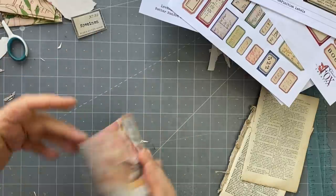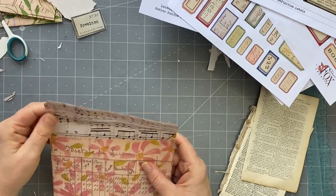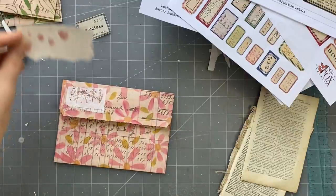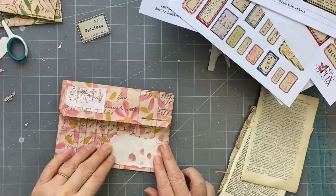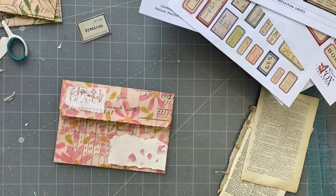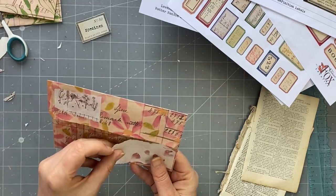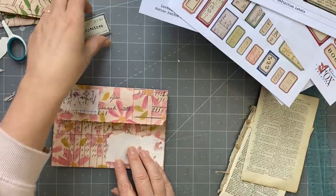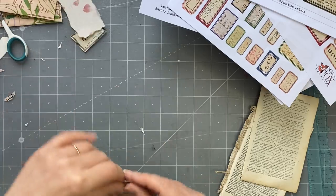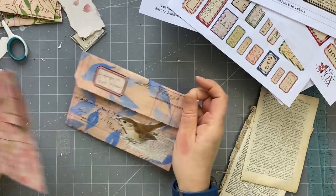Okay, so that's that. And I don't think it really needs anything much on that side, does it? Put a stamp. I don't want to overdo it, do I? No, I think I'll just leave it. I don't want to ruin it. So that's that one. And then that one.